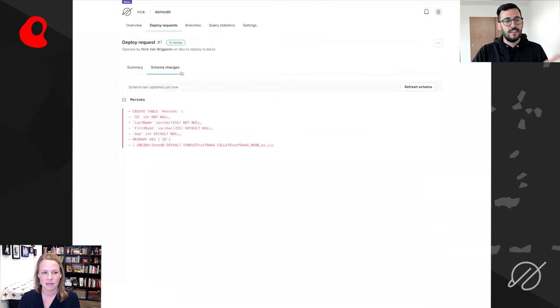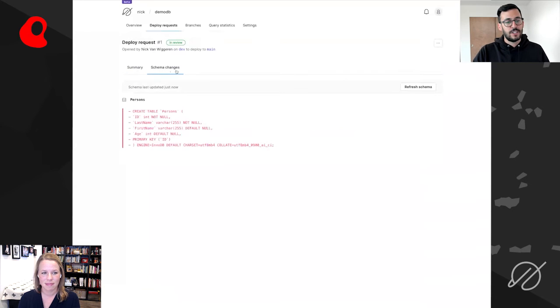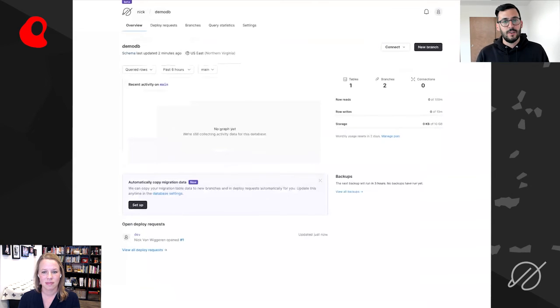As we can see, PlanetScale has detected I've removed the persons table. It gives me a summary of that, and it will check to make sure that the deploy request is deployable. I won't go through the rest of the details, but you can think of this as the introduction of a real change workflow that works with the developer. Just like they change their code, they can change their database. What we want to do is speed up the ability for a developer to focus on what their business needs and not what their technology is limiting them to do.